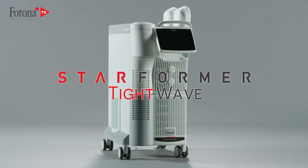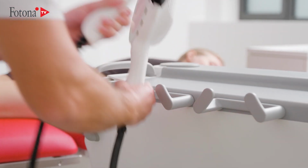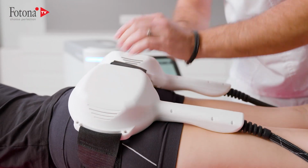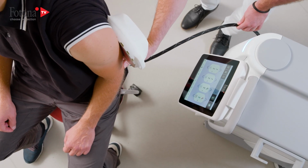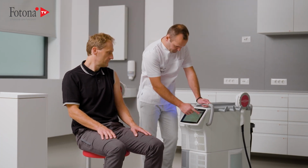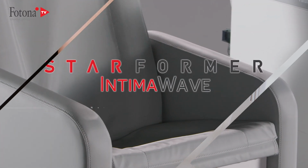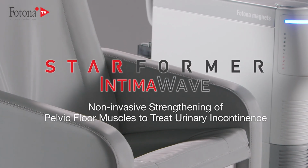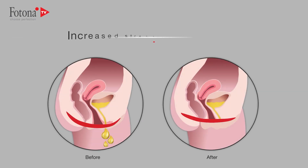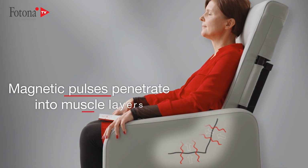We have two models. First, the Tidewave model, which consists of a 4-channel platform and 2 applicators for direct muscle stimulation. The applicators are placed on the body areas that are to be stimulated. The result is effective muscle strengthening and body toning. Second, the IntimaWave model, which includes a specially designed IntimaWave gynecology chair to target pelvic floor muscles and the back area, effectively treating urinary incontinence.